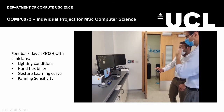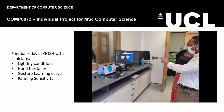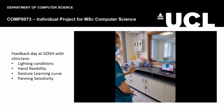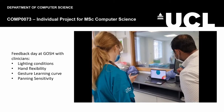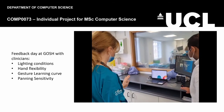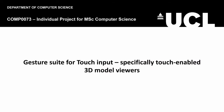All of this work culminated at a testing day at GOSH, where clinicians could actually try out the system. Got some really useful feedback and some useful discoveries. Something interesting I found was that lighting conditions affect the system quite a lot. Hand flexibility as well was a little bit of a barrier, and there was a little bit of a learning curve to the gestures in addition to that. Another area of improvement that I've thought about is improving the panning sensitivity.